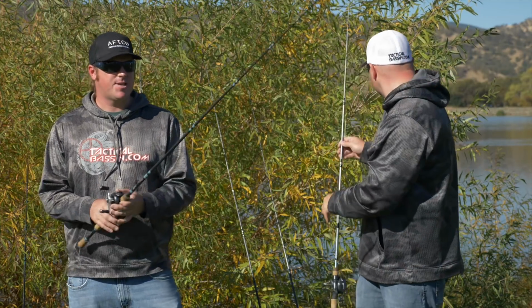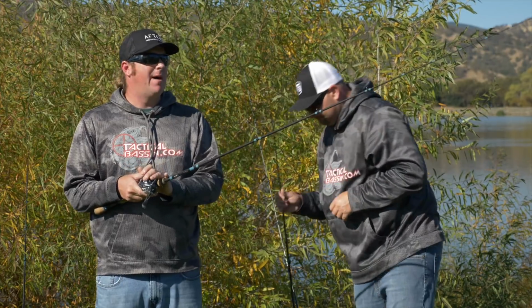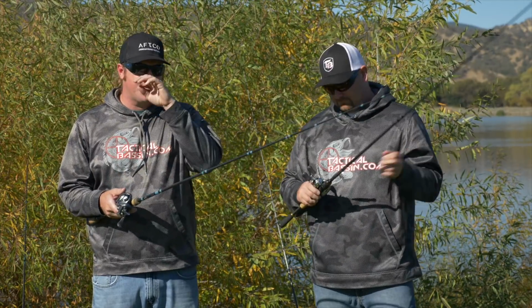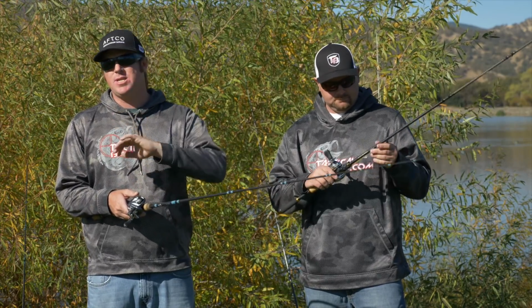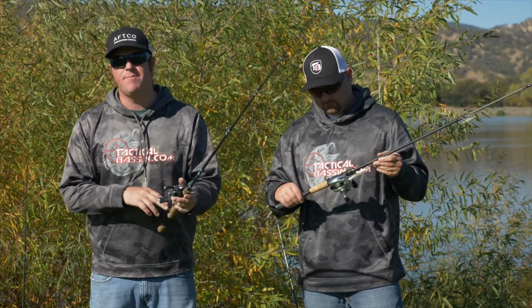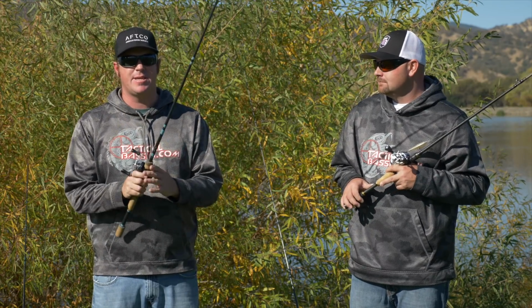Yeah. Next, staying with Loomis, going up, the NRX. I mean, what can't you say about an NRX? They're incredible. Unbelievably light, sensitivity essentially unmatched throughout the industry. When you have bottom contact, when you're trying to feel bottom, feel those light bites, finesse fishing, you're just not going to touch them. They're insane.